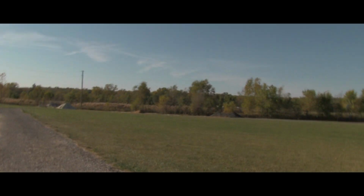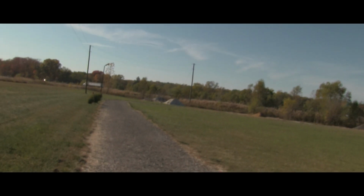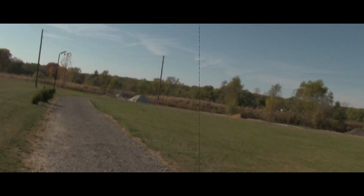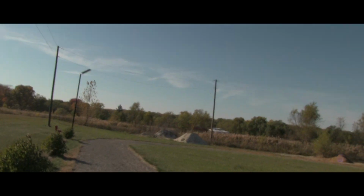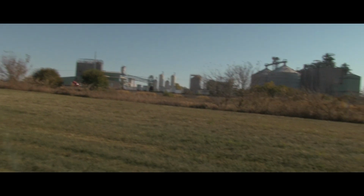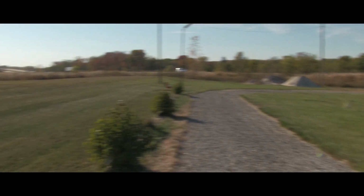Well, in this part of the park, I don't think that there's much to photograph. That's kind of an interesting shot. Not worth coming all the way back here from South Bend just to photograph, though.